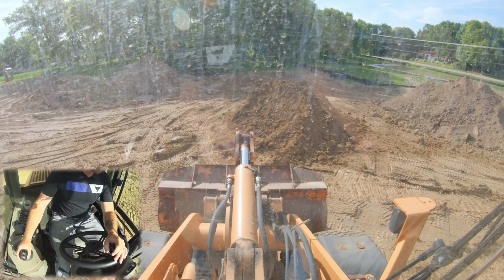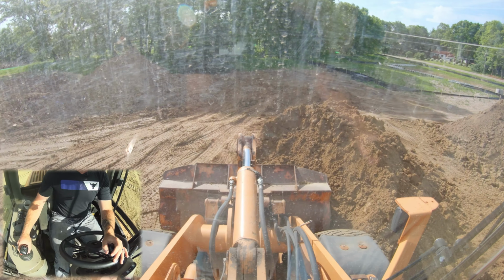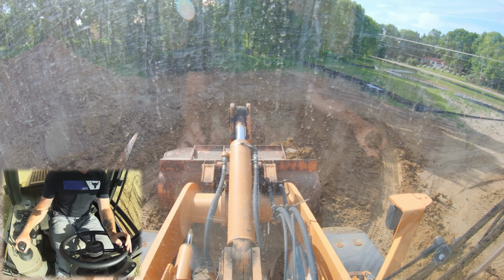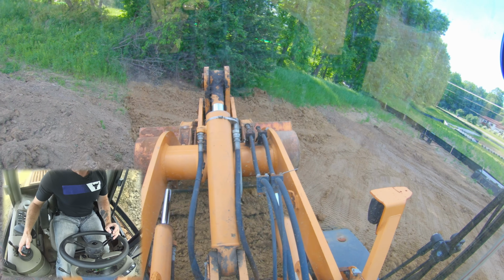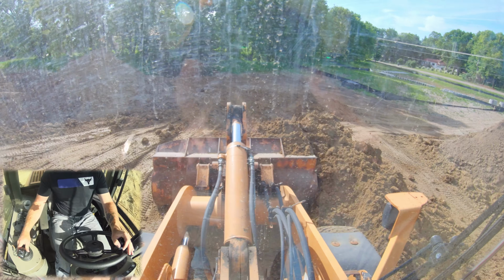The nice thing is, because Ryan's a relatively new operator and I got a lot of seat time in the loader, I'm going to be able to catch up to these guys. So while it looks like I'm kind of starting behind, I'll catch them pretty quick here. Whoop, that got a little soft. Come on, baby, push. You can do it.